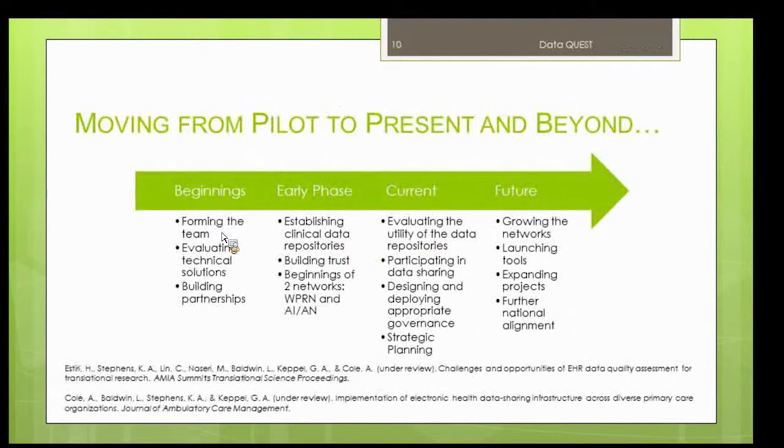We're moving now, just to give you a sense, so that's where we began. At the end of that pilot phase, we sat back and looked at ourselves and said, okay, in the beginning we formed our team, we evaluated technical solutions of how we were really going to build this. We went with a vendor solution to put together these federated systems. Is this working? Do we have partnerships operating? And we came to the sense that, yeah, we've got these projects working, we want to move forward. In those early phases, we really had to focus on building trust and getting these networks launched and off the ground, which Dataquest is a part of. These networks exist in and of themselves in their own data sharing efforts, in their own research bolstering efforts, and the electronic data sharing piece is just a piece of what those networks do.